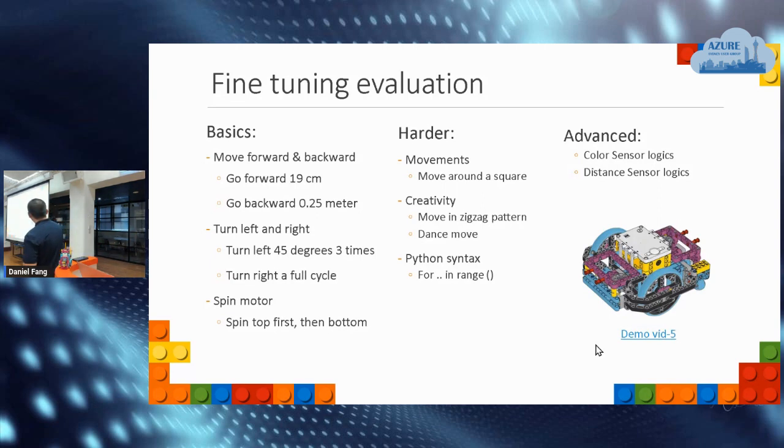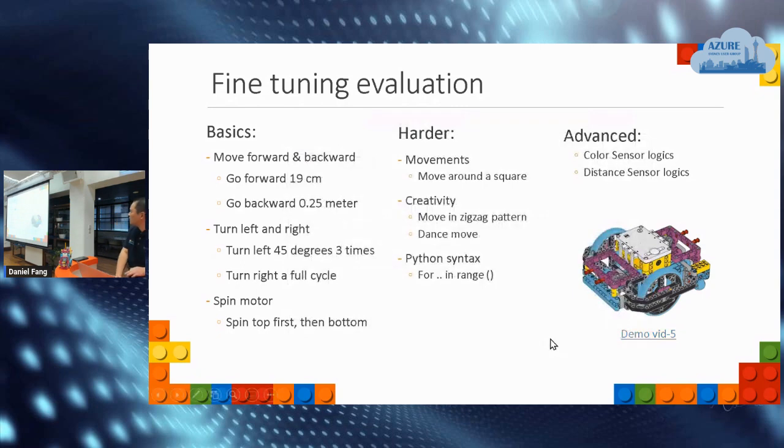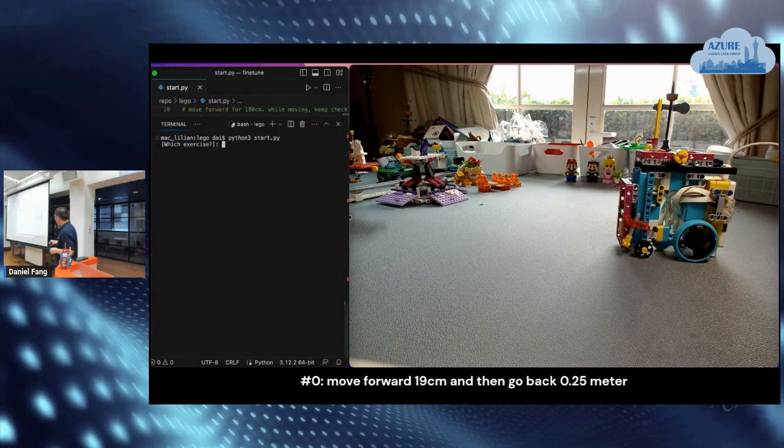Then more difficult, sensors. The SPIKE Prime has a distance sensor, color sensor, and also a gyro sensor. These sensors will bring the robot to the next level. It is able to see, it is able to feel, and we'll see how the model is able to produce code like that, which will be really cool if it can do that. But let's look at the demos. There are 7 different videos, but I will pause in between. So number one, sorry, start with number 0.